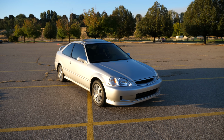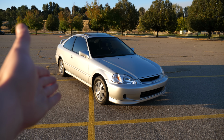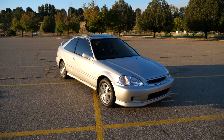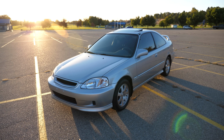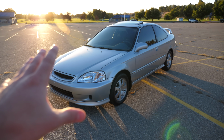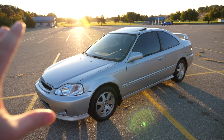Alright guys, welcome back to a Honda Civic special where today we are highlighting what could be one of the lowest mileage EJ8 Honda Civic Coupes in the country. So believe it or not, this 2000 Honda Civic EX only has 34,000 miles. Yes, you heard that correctly. Not 134,000 miles, but 34,000 miles.